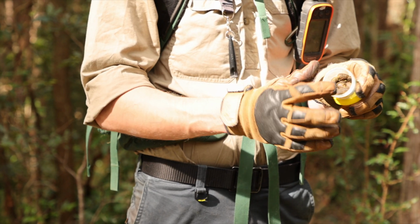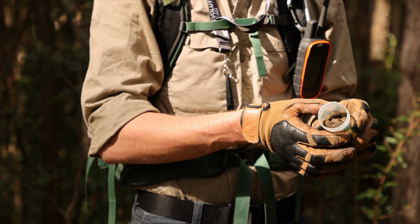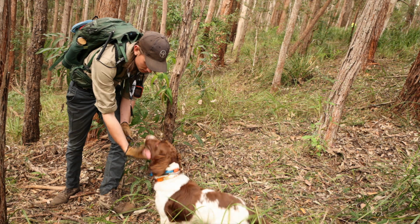Different individual, which is quite interesting, I think. They're really big, different ridging, very fat compared to some of the smaller ones up the back. Yeah, I think it's medium. It's getting closer to fresh. Yeah, you can see the sort of dark, shiny.